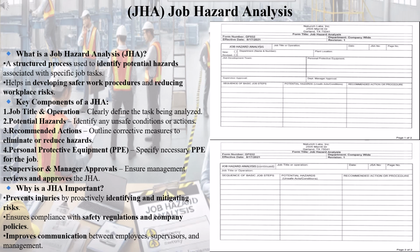Each JHA includes key components: job title and operation, clearly defining the task being analyzed; potential hazards, identifying any unsafe conditions or actions that may cause harm; recommended actions, establishing corrective measures to eliminate or reduce hazards; personal protective equipment, listing the necessary PPE required for safety; and supervisor and manager approvals, ensuring management reviews and approves the JHA before implementation.